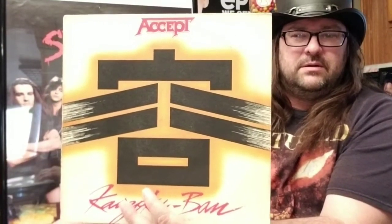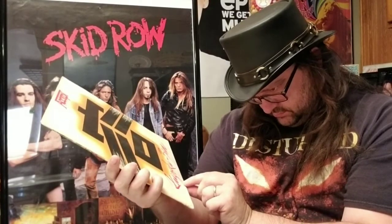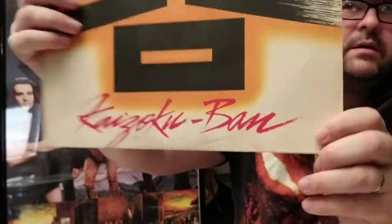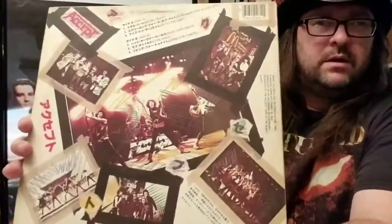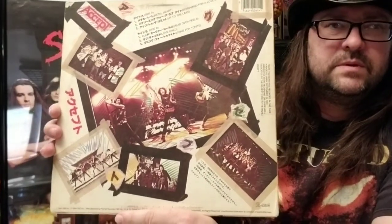Oh, here's another one. It's kind of dirty, but I found it up in this really small town in northern Wisconsin. I was like, hey, I'm going to get that. This was one of the first Accept ones I found. You can read the name of it down there. Yeah, they kind of made it look Japanese or Chinese or something. But yeah, Accept, they're a fun band to listen to.